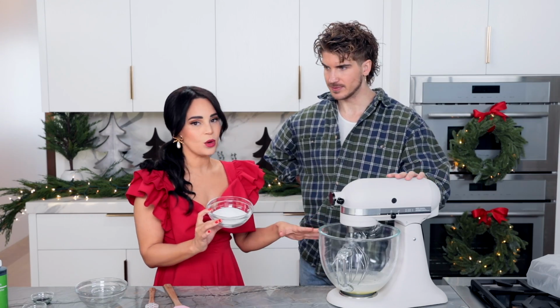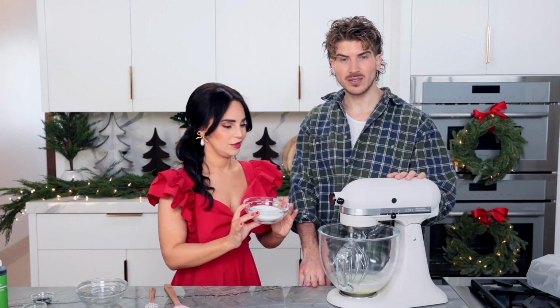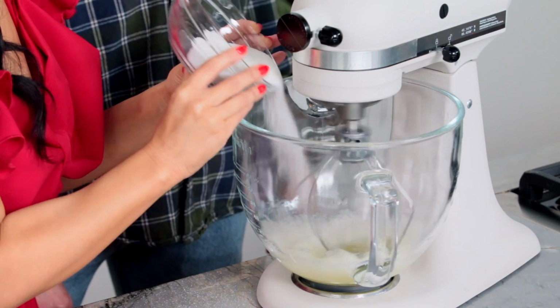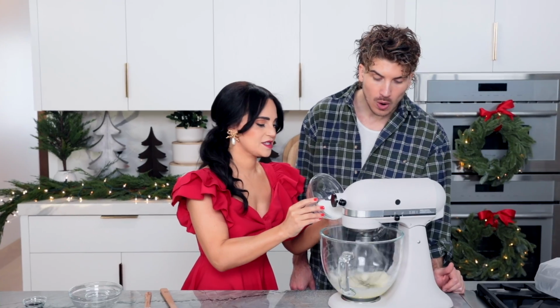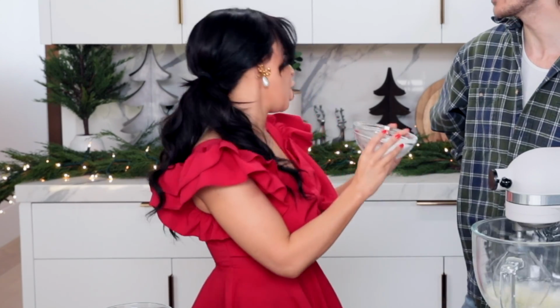Now, we're gonna slowly add our sugar while we keep mixing. Okay. And we're gonna mix for a while. This usually takes 5 to 8 minutes. So let's get it going and we'll start slowly adding. Joey, like this. The slower, the better. Just slow. Like when you do a hair flip really slow.